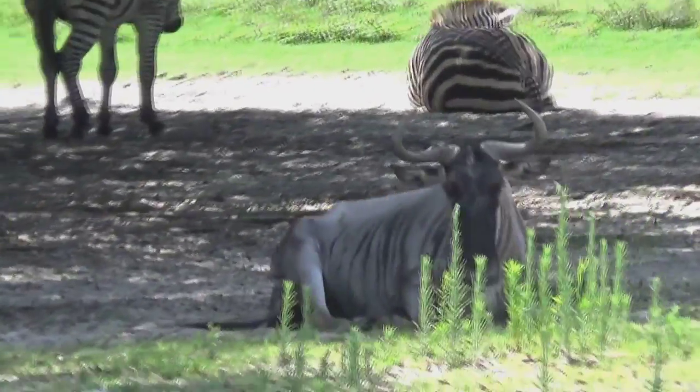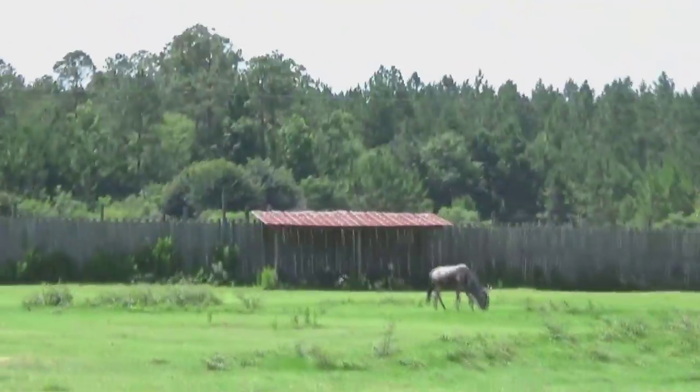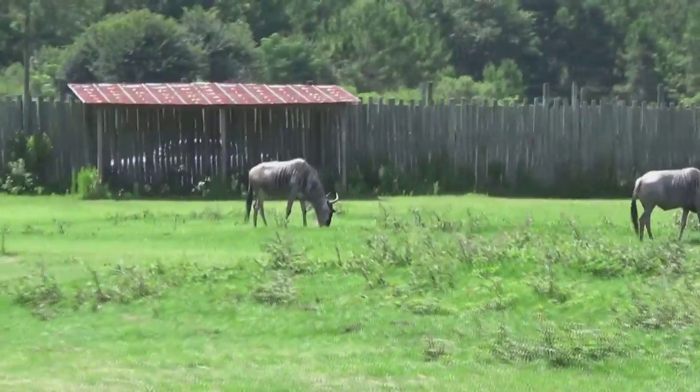We have our wildebeest. Their migrations can be seen from space, and they were made famous in the movie The Lion King when they had Mufasa come to his very untimely demise. And on your right, we have our greater kudu. He is considered to be the most handsome antelope in the world, and also the loudest.